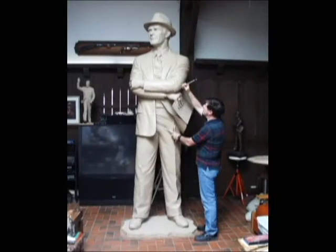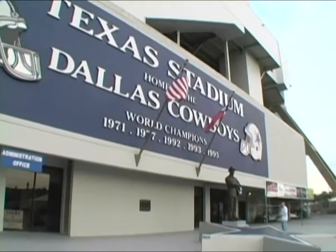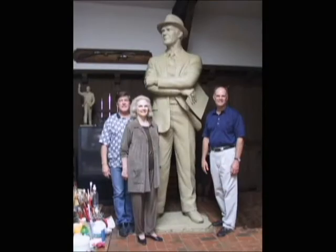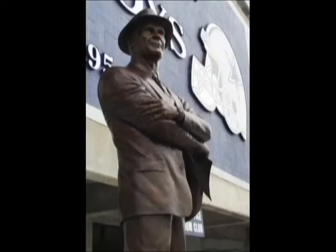You have to get into a specific mindset, at least I do, and feel like I really know this person up close and personal before I can really do justice to the person. And most of these projects I've been involved with have been that way, and it's just been so neat to meet the family. It kind of makes you think you knew that person once you start knowing the family.